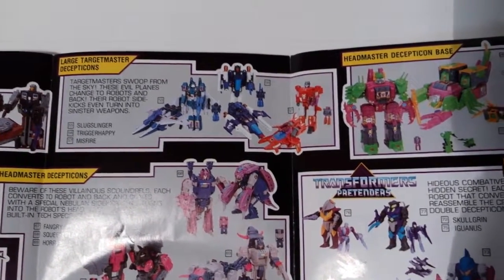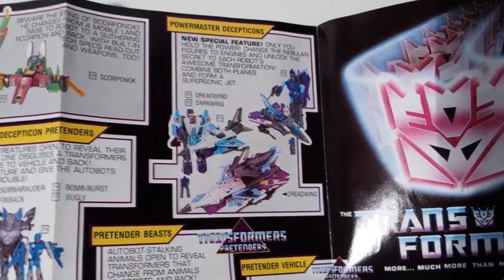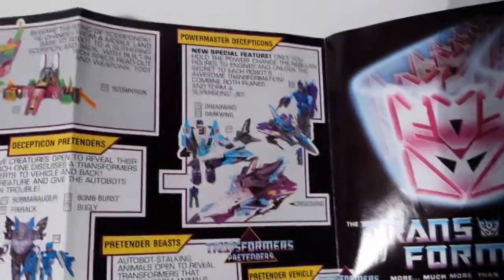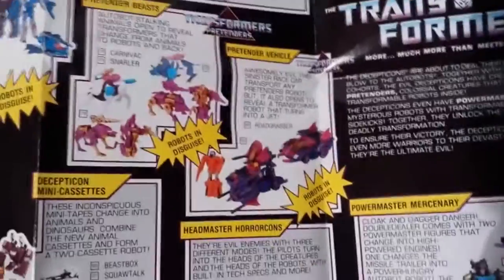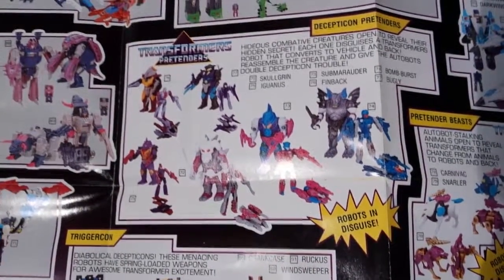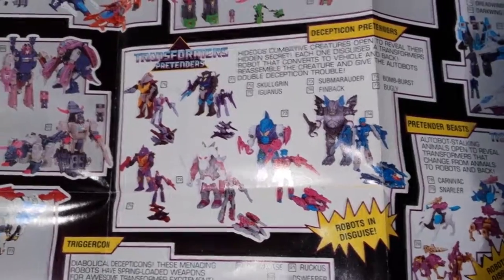Let's see. Large Target Master Decepticons. Yep, pretty cool. There's Scorponok. What do we got here? Oh, Power Master. Right. Dreadwing comes from the combination of Dreadwind and Darkwing. And Power Master. Cool. Okay, there's our Pretender vehicle for the Decepticons and Pretender Beasts. Carnivak and Snarler. There's our Decepticon Pretenders, who have gone on to different incarnations nowadays.